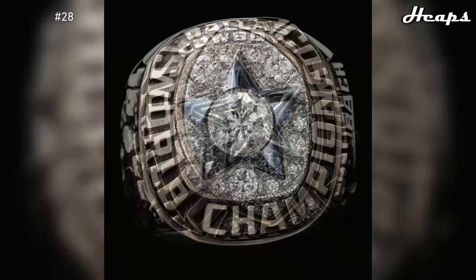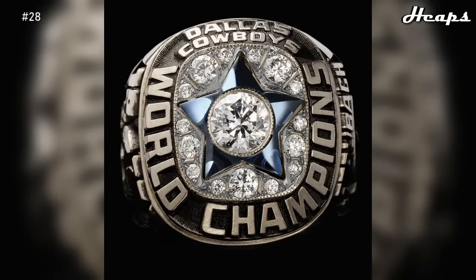At number 28, we have the Super Bowl 6 ring of the Dallas Cowboys. This is another ring that is really holding up well. The blue cowboy star just looks great, along with a perfect circular diamond in the middle.